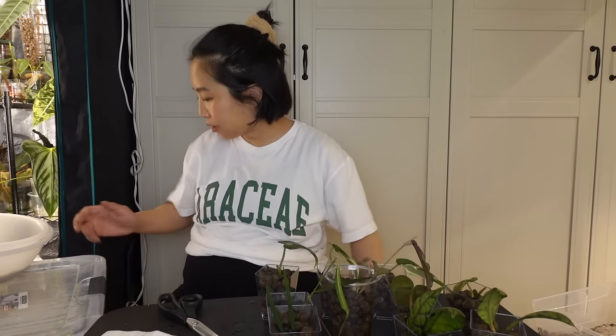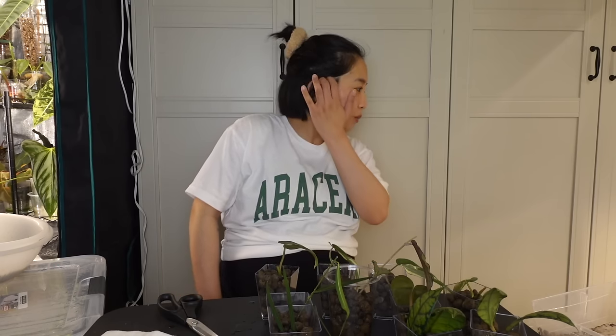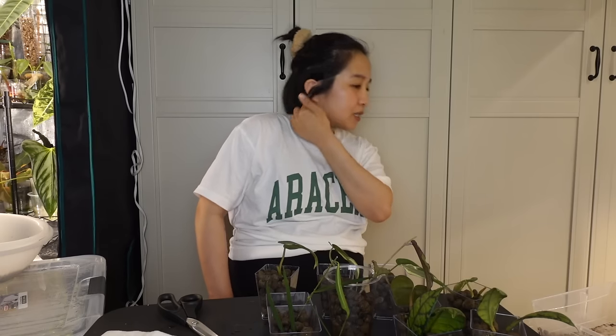I don't think I'm gonna be selling any of my Pappy hybrids just yet. I kind of want to wait till they get a little bit bigger. But I think that's it in terms of the plants that I have to sell. I don't really want to rush anything. Everything else in my prop boxes are my plants. Honestly, they're not really plants that I'm looking to sell.